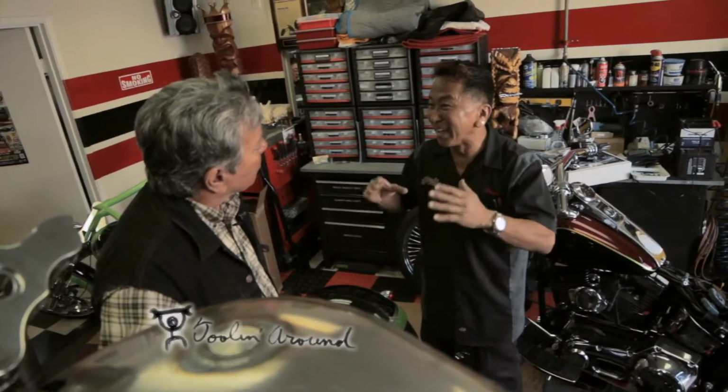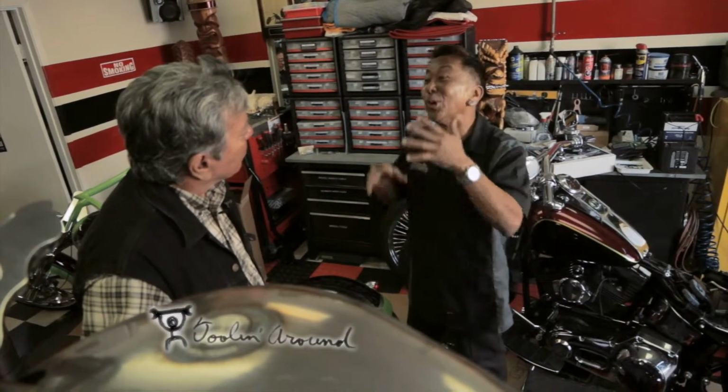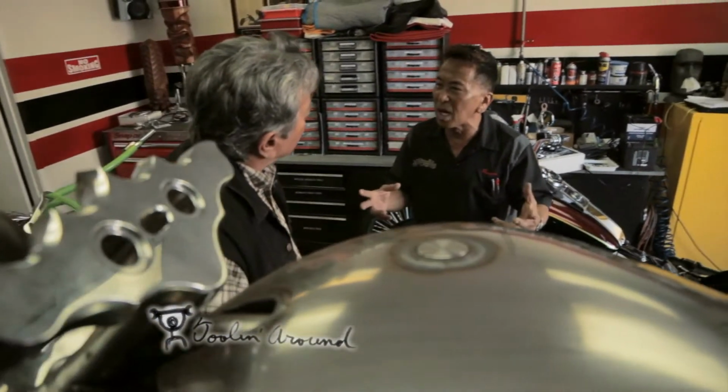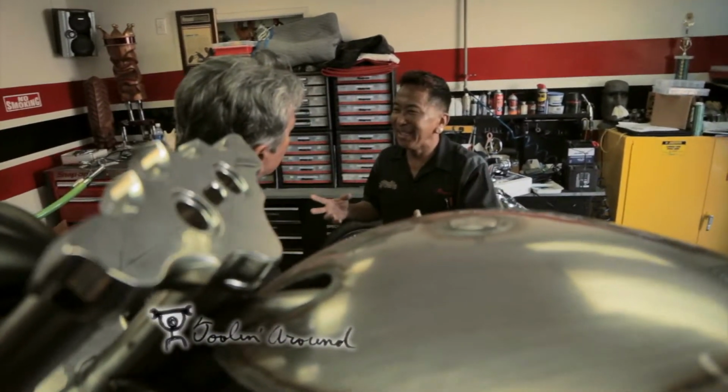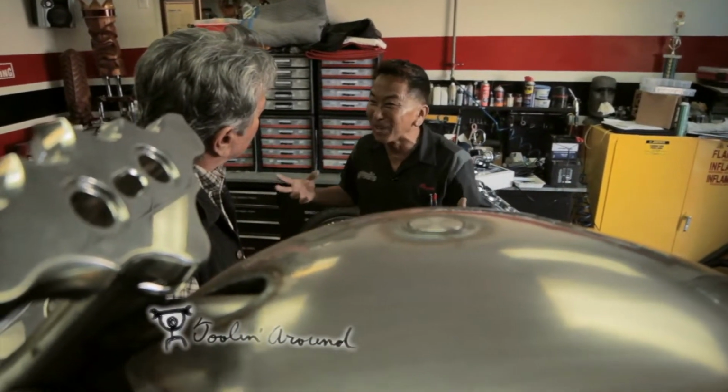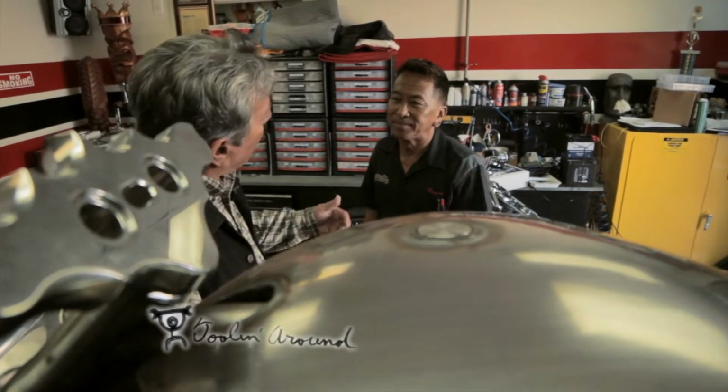I have to work around what I really know I can work with. We've been tooling around with bikes for so long, I've tried so many different things. I like to stick to the Harley base, or even some Japanese stuff we'll work on, but we have to stay within our parameters. I know what we can do. I try to do as much as we can, but that's the whole thing. We want to make nice customs, you know.